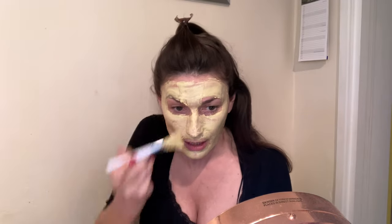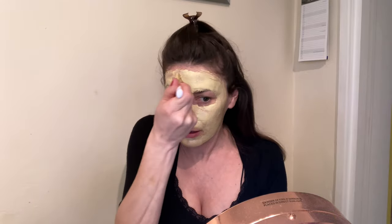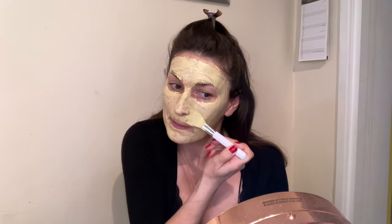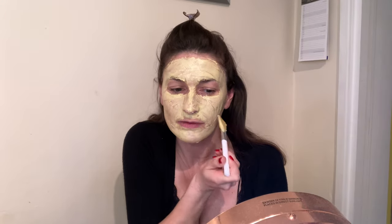Right, I think I've got most of my large Italian nose. So, I'm just gonna leave it there, because I don't want to go too high in my hairline, because I can see it's going in and I can't be bothered to get a hairband. And it's starting to dry a bit now, so I think I'm gonna leave it there. So I've done this quite generously. So as you can see, that's how much I've used from the pot.